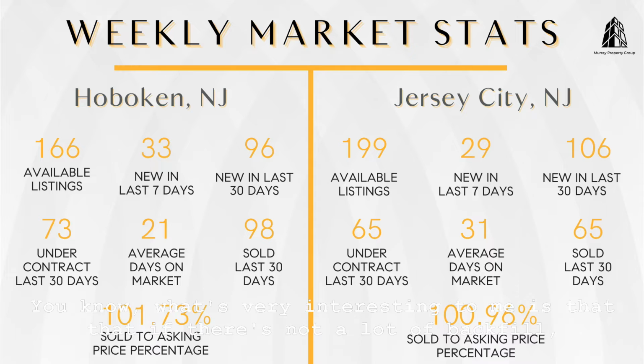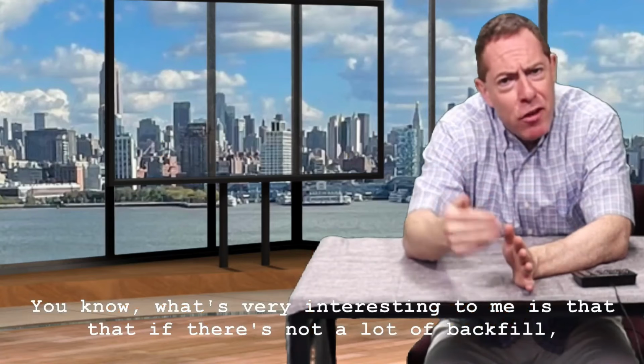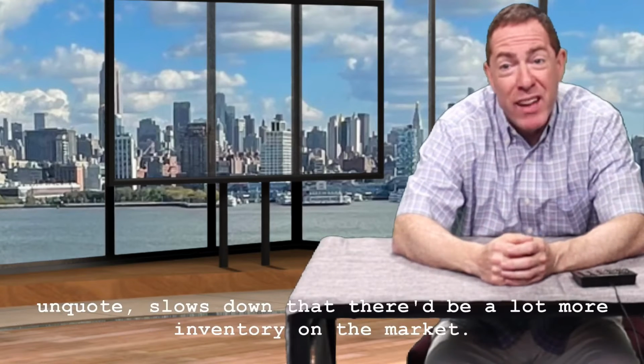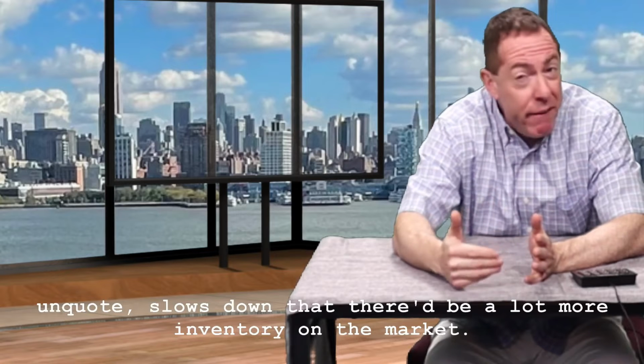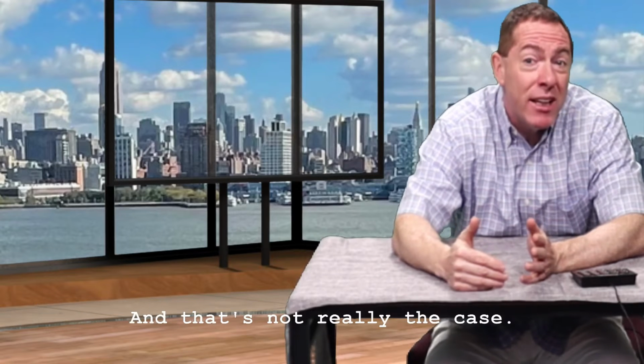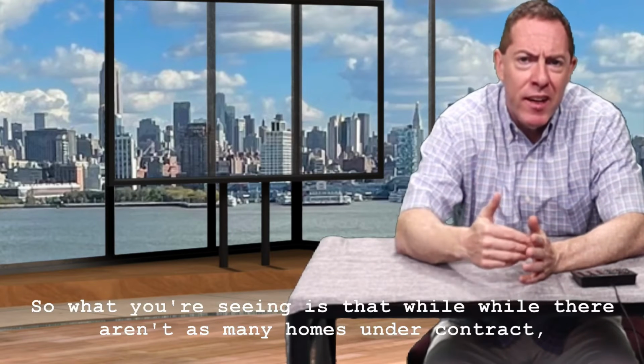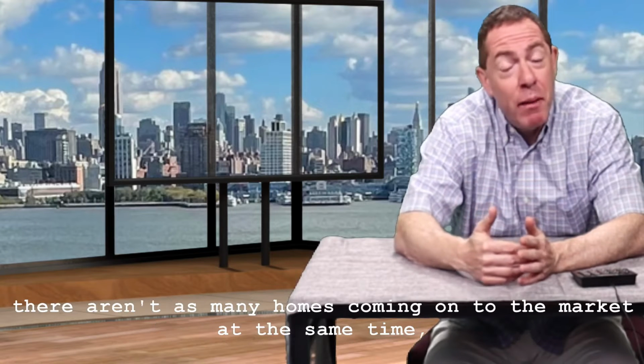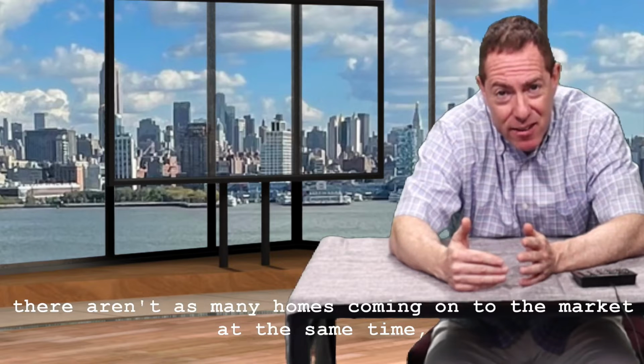You know, what's very interesting to me is that there's not a lot of backfill. So you'd expect, oh, as soon as the market, quote unquote, slows down, that there'd be a lot more inventory on the market, and that's not really the case. So what you're seeing is that while there aren't as many homes under contract, there aren't as many homes coming onto the market at the same time.